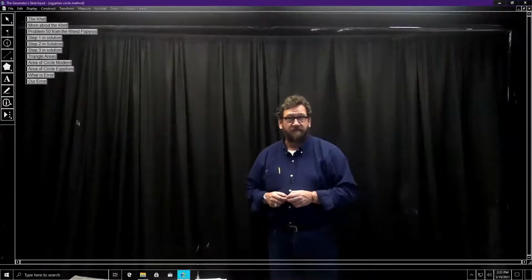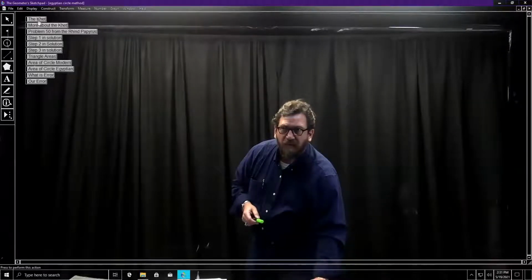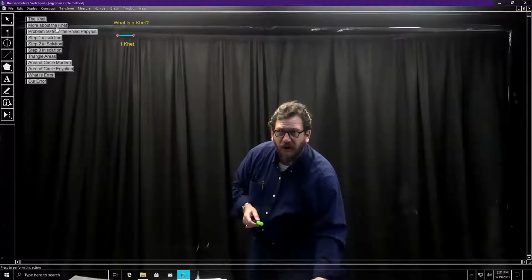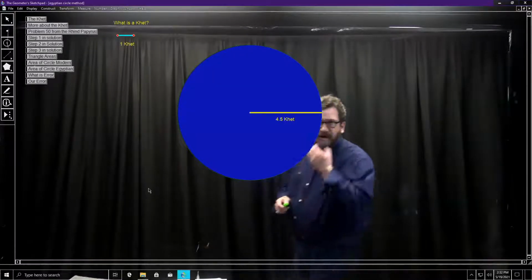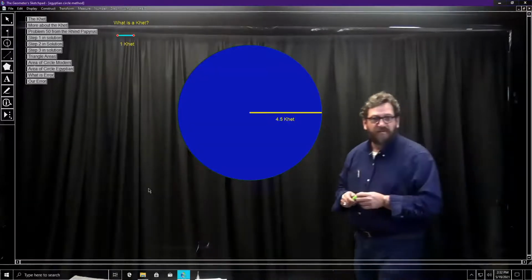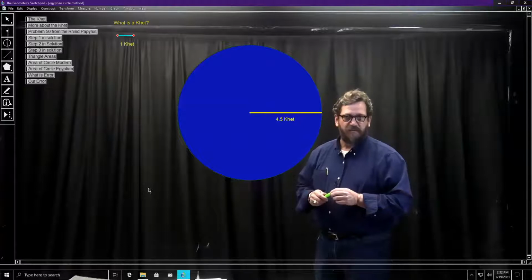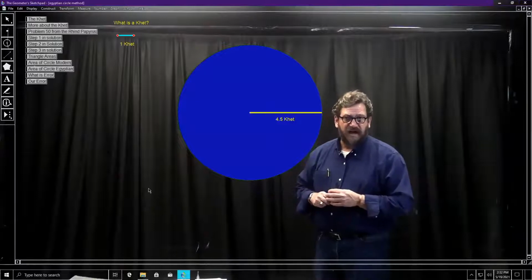And now, a little bit more about the area of a circle and the Egyptians. One of the problems is to find the area of a circle. And here's the problem from the Rhind Papyrus, and I believe it is problem number 50. Problem number 50 from the Rhind Papyrus: find the area of a circle that has a diameter of 9 ket.